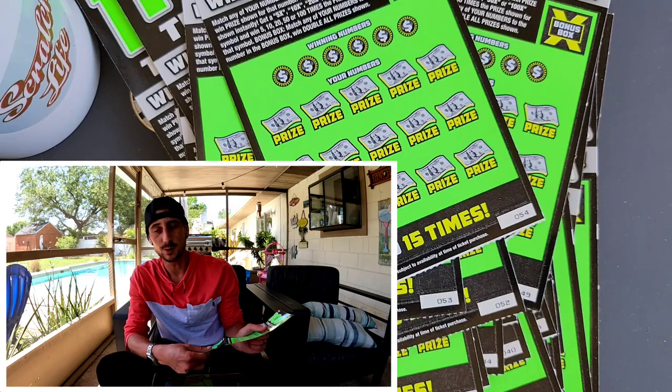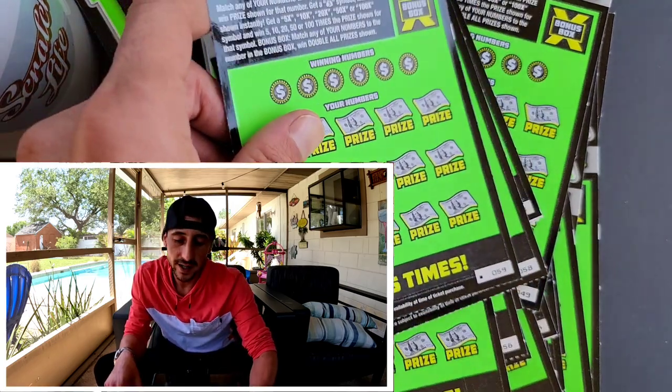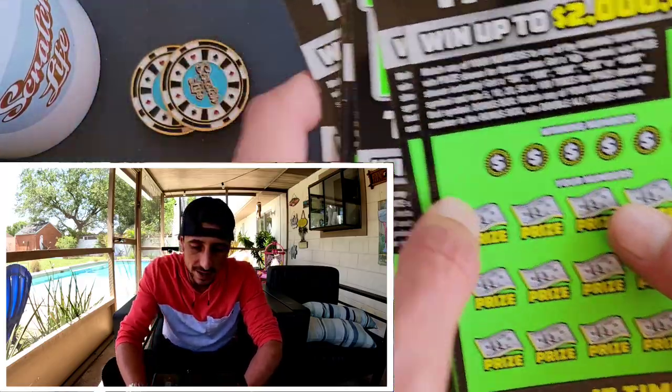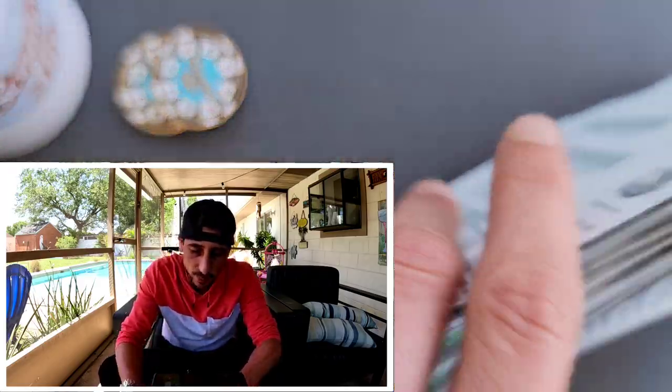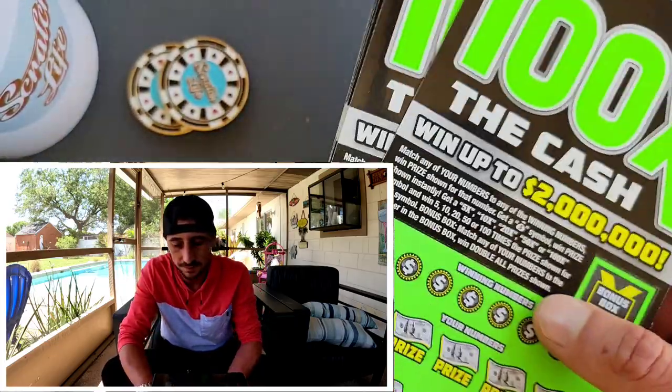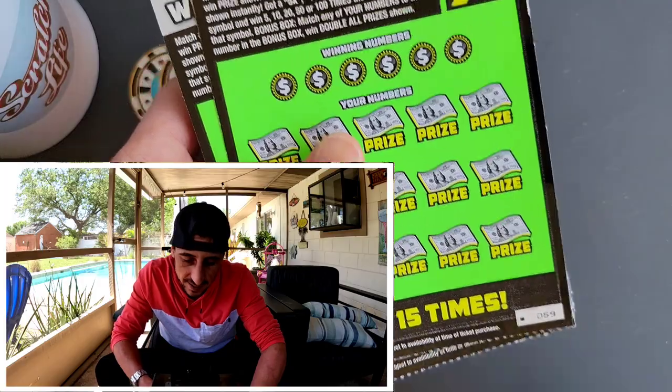They better send us to the moon. Down to 5. Alrighty, guys. Down to the last one. Well, that took a minute. That took a bit, breaking up 60 tickets, guys. A whole pack. Whoop. So, box being the last ticket.